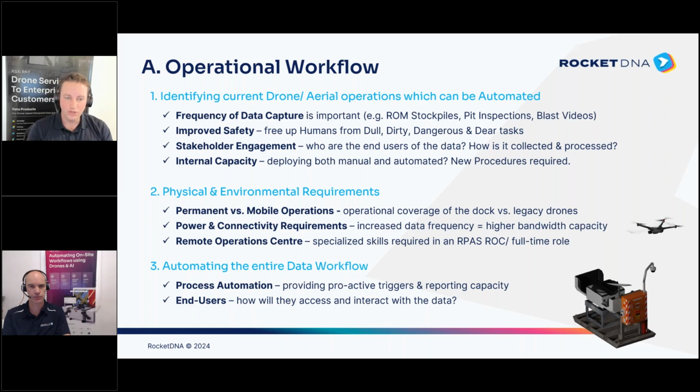Because ideally, speaking to point 3 here, you're looking to automate the entire data workflow. You don't want to focus only on automating the data capture. You want to go from beginning to end, streamlining the entire set of data steps from data capture to processing, and possibly bringing in a couple of other tools, whether that be AI or software that you already own, to start doing some of that preliminary reporting. And that's about giving all your team on site not only a seamless experience, but a lot more capacity as well.